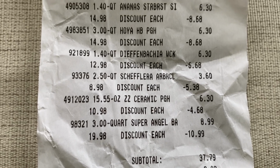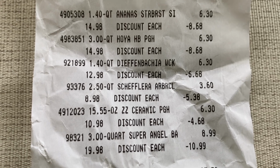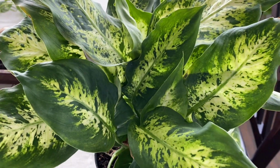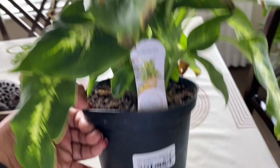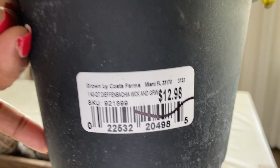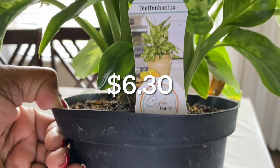And so these are the prices that I got, but there's 6 plants on here and I only bought 5. So I got charged for something I didn't buy. The first plant that I got is this Dieffenbachia. I really like these plants. I got this plant, it's normally $12.98. I got it for $6.30.